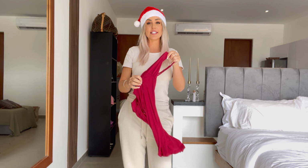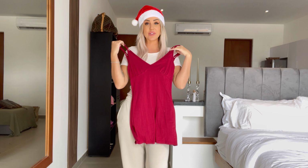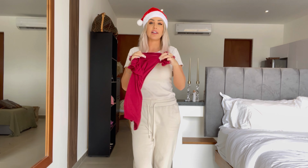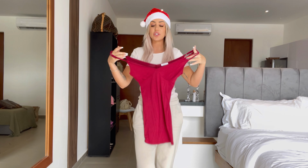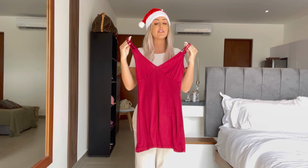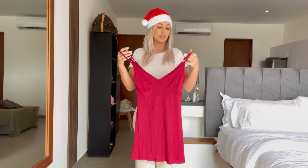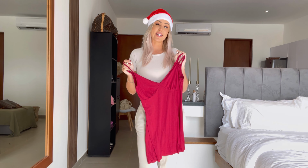Okay guys, first off, we have this cute nightgown. Super comfortable. I love the fabric of it. I think it is just gorgeous. It's actually one of my go-tos when I go to sleep because it's just very, very comfortable. It's like cotton fabric. So I'm gonna put it on and we're gonna see what it looks like. We have this cutie on. What do you guys think? It is so comfortable.